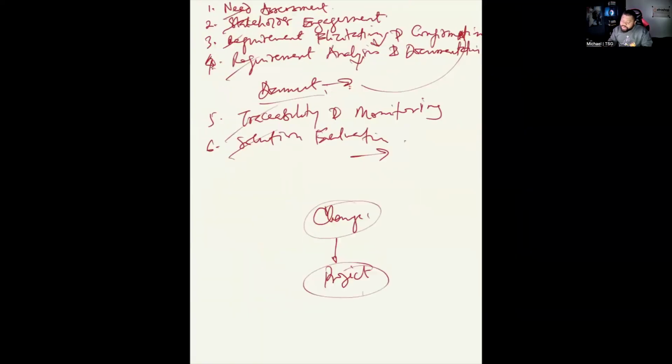Don't forget how I got here. It is the fact that there is change, and change has to be carried out through a project. Most of the changes you'll be carrying out in your organization would have to do with software. Yes, 100%. So it's important for us to understand that in a project, there will be a need to execute that project, which is mainly where you will come in terms of the change.